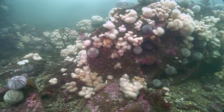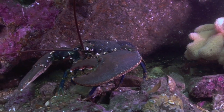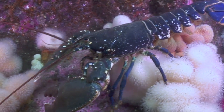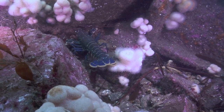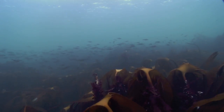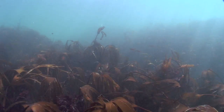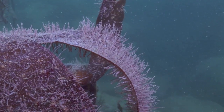Much of the wildlife in the Farne Isles is totally accustomed to the presence of divers. For example, upon our approach, this lobster left its safe hole and went for a short walk, allowing us to follow it. Toward the end of our dives in the shallows, we found many schools of pollock among the kelp. In these shallow kelp forests reside a diverse range of life.